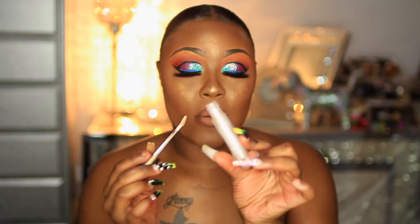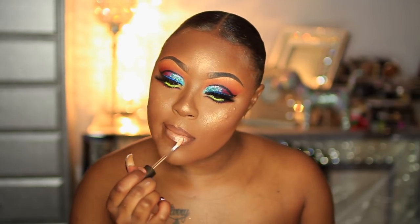So what I'm gonna do now is add Anastasia Beverly Hills Peachy. This look is like all out. Like, I'm just gonna add this glittery white gloss. Okay. Cause I want some voluptuous lips.